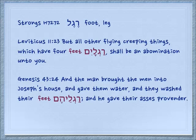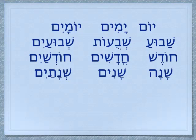In Genesis 43:24. And the man brought the men into Joseph's house and gave them water and washed their feet, raglayhem, their feet, and he gave their asses provender. The construct form for the dual is the same as it would look for the plural. When we're adding the personal pronoun at the end, the hem, we just drop the final mem from raglayim and we add the personal pronoun there, rogleihem. There's no special way of forming the possessive of dual nouns.